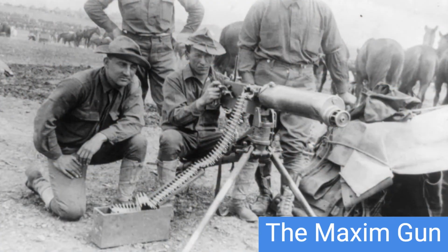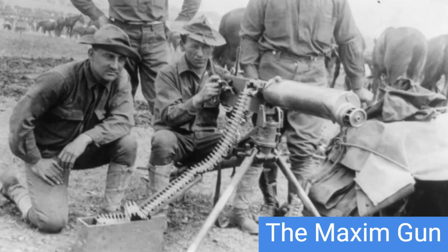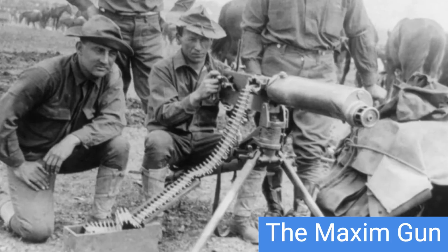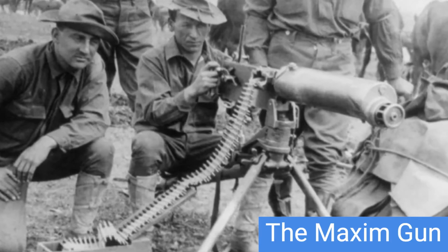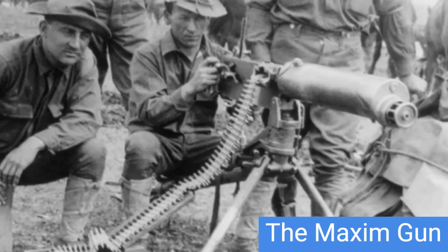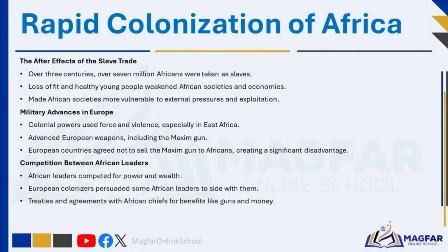One of the deadliest weapons was the Maxim gun, invented in the 1880s. The Maxim gun could fire 100 rounds in the time it took to load and fire an older gun, and it was estimated to fire 11 bullets a second. European countries agreed not to sell the Maxim gun to Africans, putting them at a significant disadvantage against the colonizing countries.